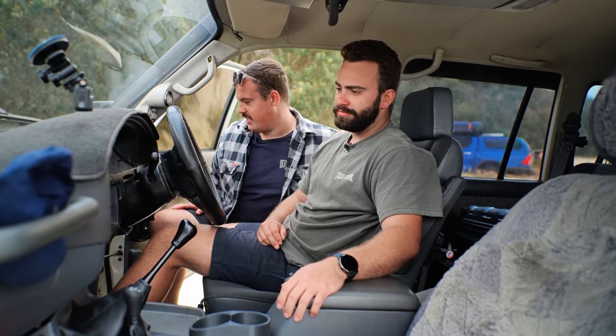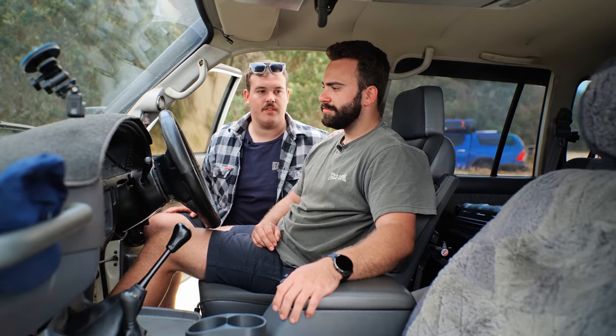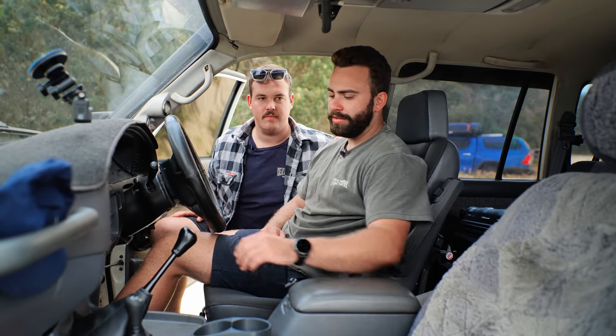Mate, well done in here. Love it. I reckon we jump to the back where the Super Tourer gear starts to really shine. Sounds good, mate. Let's do it.